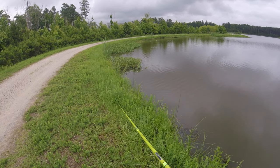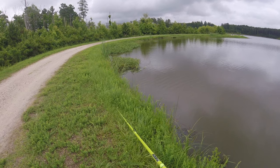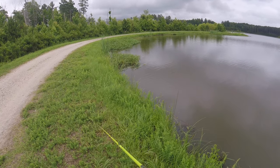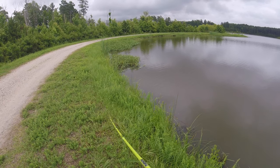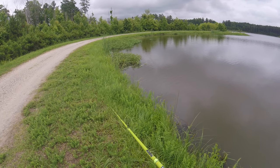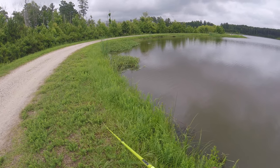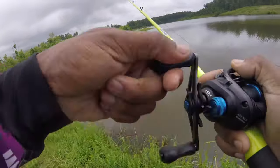or Spook. Goodness gracious, there's shad in here. Oh my god, that shad just came out of the water like 10 freaking feet. Why am I not getting bit right now? Oh my goodness. I didn't know they had shad in here. That shad came flying out the water. Did you guys see that? Why am I not getting bit on this?